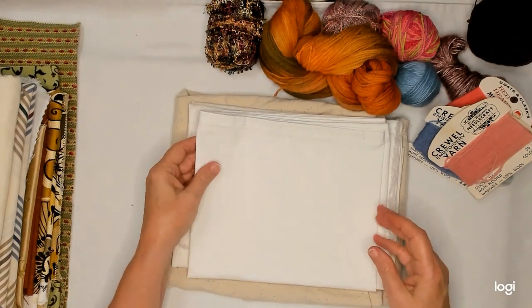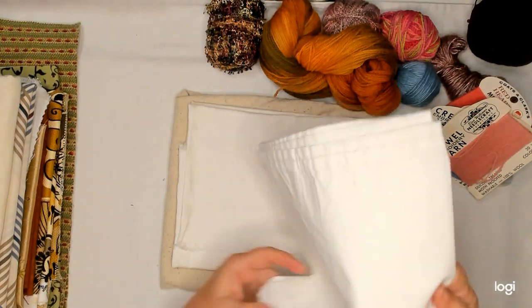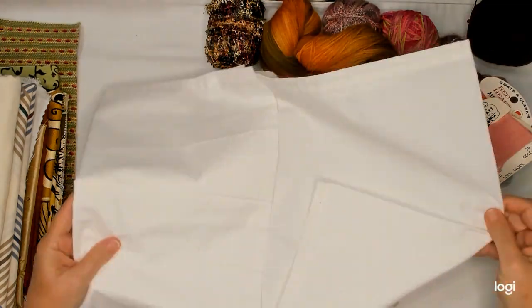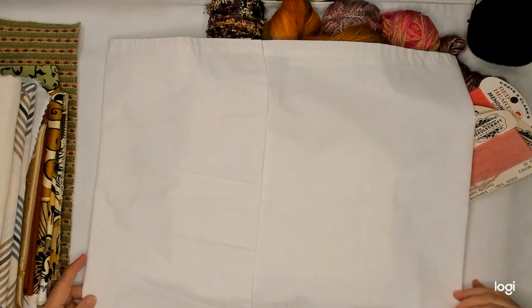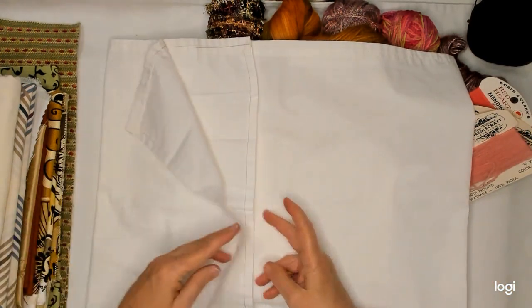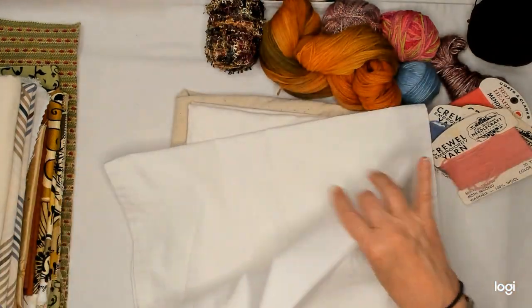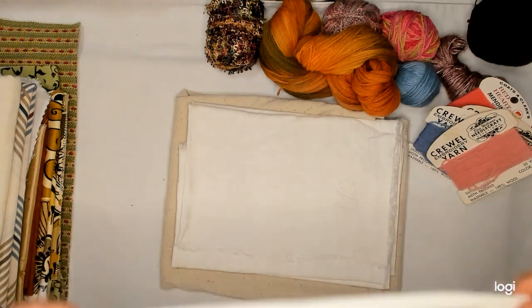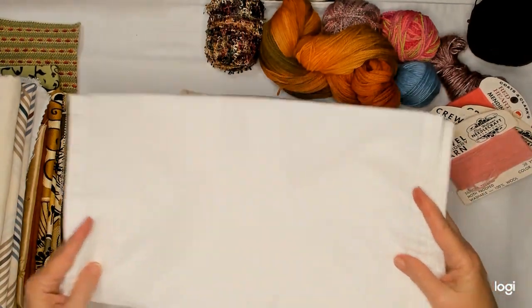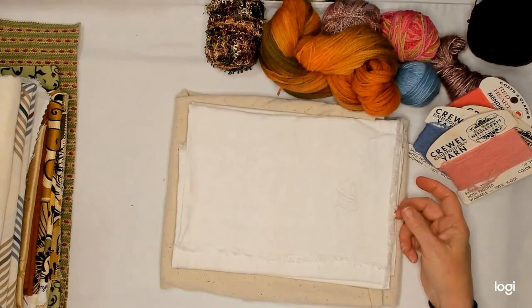And I don't know what this was supposed to be. I think somebody started something with it. It's just a big long piece of white fabric, and it looks like they were going to make some type of table scarf out of it. They stitched around the edges and never did anything else, so I don't know. I didn't need any more white fabric, but hey, I got it.